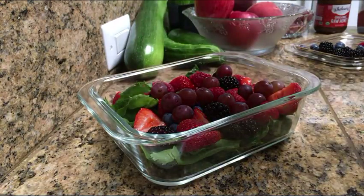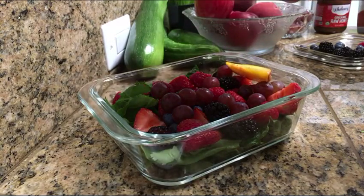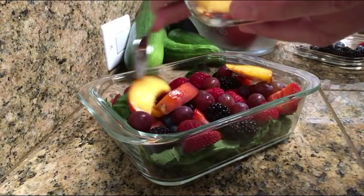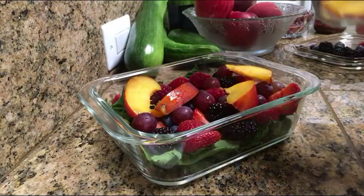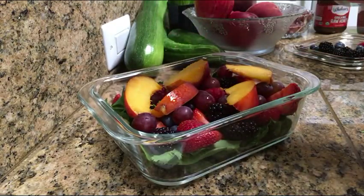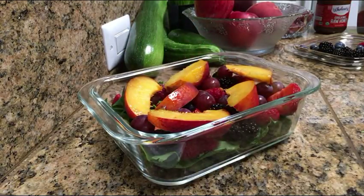Peaches. Actually, this is nectarine. My peaches weren't ripe. So this is, actually, I'm sorry, now that I'm looking at it, nectarine. And all this is fresh, organic. None of it is frozen.